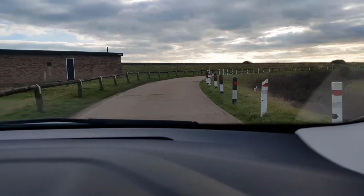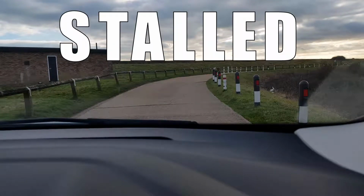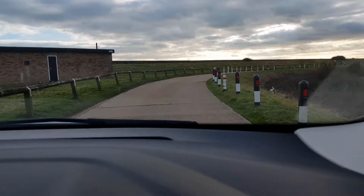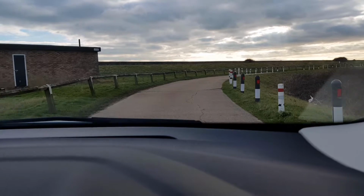Oops, I'm gonna. Did I stall? Yes, I've stalled. Damn, I was in second gear, you see. Oh dear. I think that's the second time I've stalled. Last time I stalled was 2 days ago.